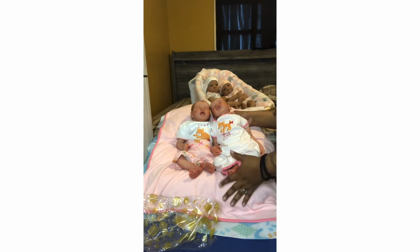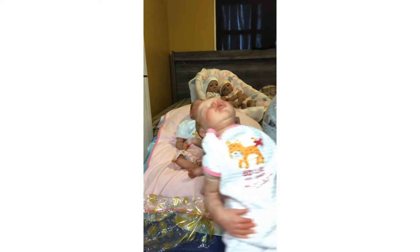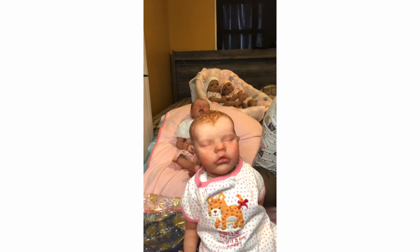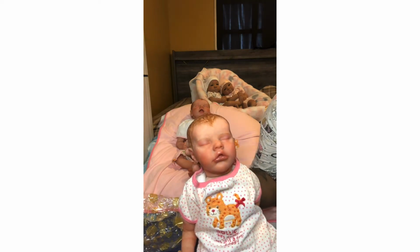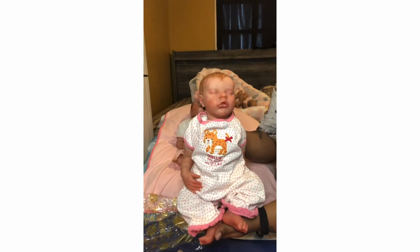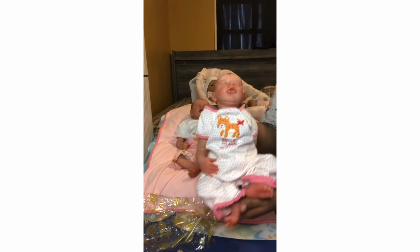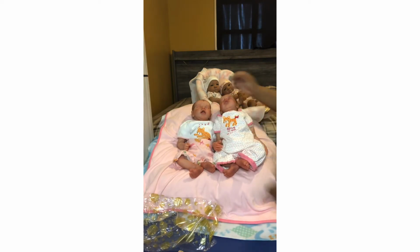Now let's pull them up closer so you get to meet these girls up close in person. This will be twin B. She's so adorable. Twin B. Her work is amazing. I mean, it's so realistic. I don't know if the light is giving it justice, but it's so realistic.